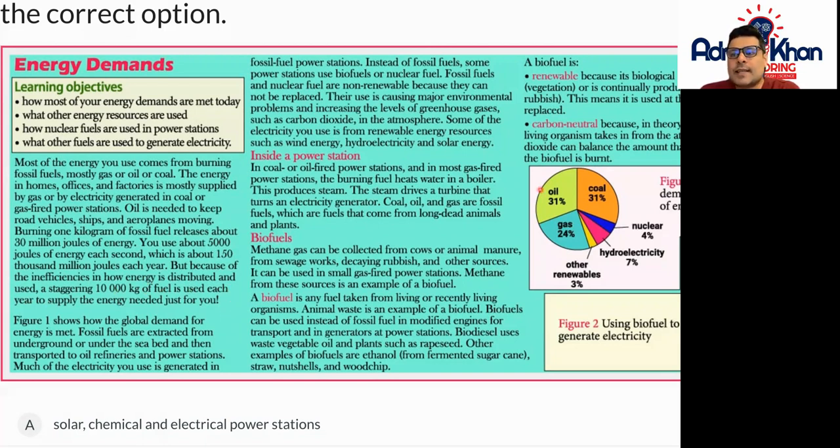Figure 1, which we can see here on the right-hand side, shows how the global demand for energy is met. Fossil fuels are extracted from underground or under the seabed and then transported to oil refineries and power stations. Much of the electricity you use is generated in fossil fuel power stations. So for example, all the electricity that you've got in your house, how does that energy get to your house? Well, there are huge power stations dotted around the country and around the world that burn fossil fuels to make sure that we have a constant supply of electricity.